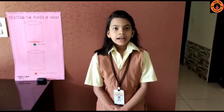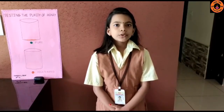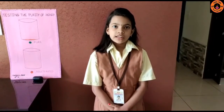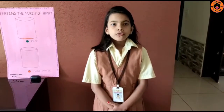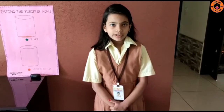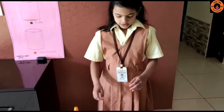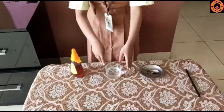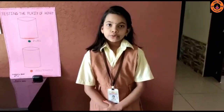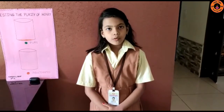Good morning. My name is Sindhu Jibet. I am from 4th A. Today, I am going to demonstrate how to test the purity of honey. For this experiment, you will need 2 to 3 tablespoons of honey and a glass of water. First, take the glass of water and add 2 to 3 tablespoons of honey into it. Now observe what happens.